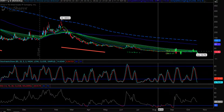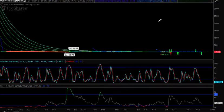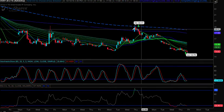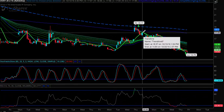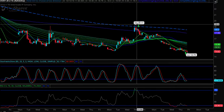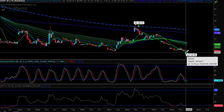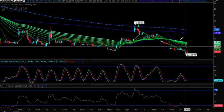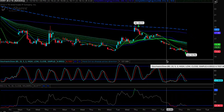And this is another successful UVXY trade for us. We haven't had a losing trade all year. I mean, this thing's just great to play on the short side. So I covered half today, and then I think we're going to make lower lows. So I'll cover some more if that's the case.